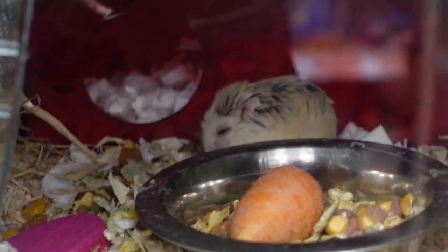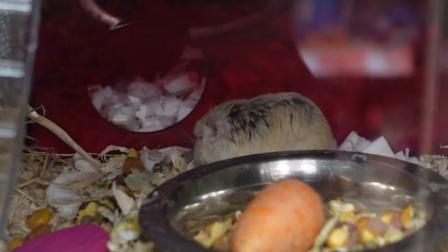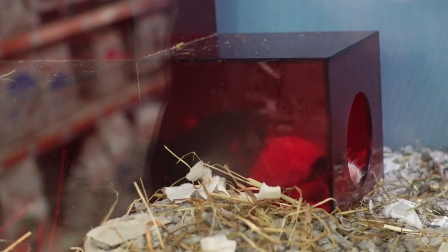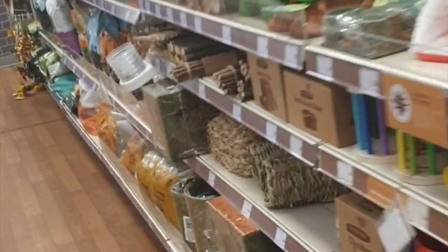I did actually get in trouble for filming from the staff at the pet shop, which always kind of concerns me a little bit. I feel like if they're not comfortable with me filming, it's like, what have they got to hide? Pets at Home have changed the interior of their whole shop as well, and the cages are considerably smaller than they were before, which, yeah, I definitely didn't like.